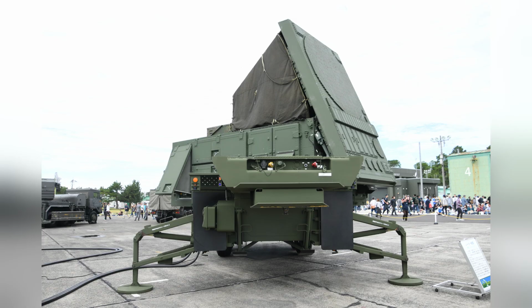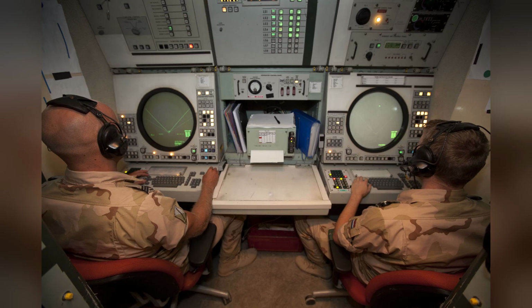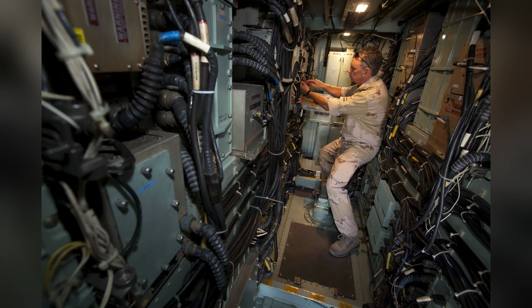More recent upgrades, like the AN-MPQ-65A, now feature active electronically scanned array technology with gallium nitride, offering 360-degree coverage and an even sharper eye. The brain of the Patriot system resides in the AN-MSQ-104 or 132 Engagement Control Station. This is the nerve center, a shielded and pressurized shelter where operators monitor the battle space. Here, the Weapons Control Computer, or WCC, crunches data, calculates intercepts, and guides the operators.